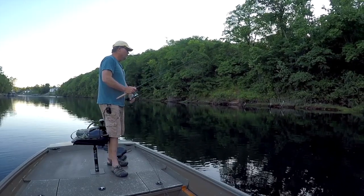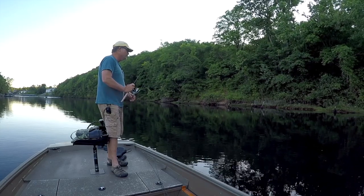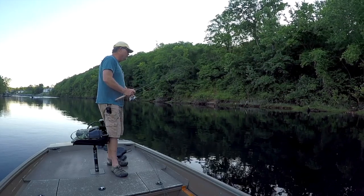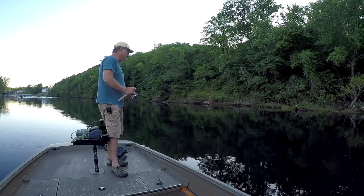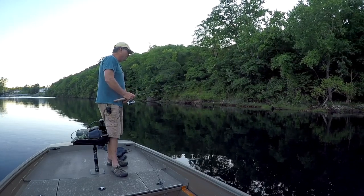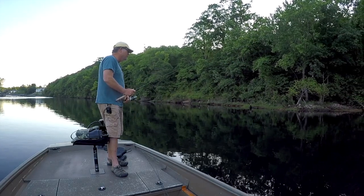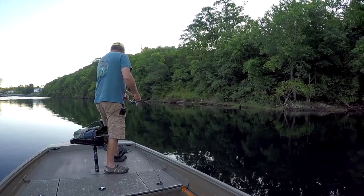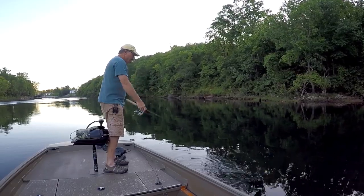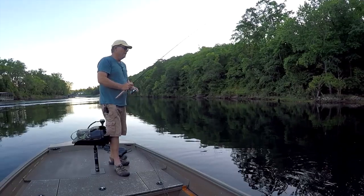I think that's why these sculpin jigs work so well, is because they look like sculpin. Sculpin can be super dark, or they can be light brown, green. They've got a lot of colors. You just go search sculpin fish, you'll see all the different shades and types of sculpin there are. These are a banded sculpin.